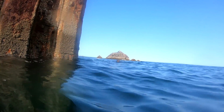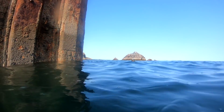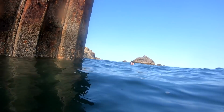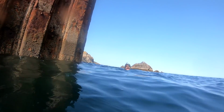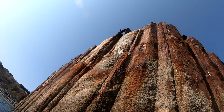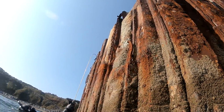Crab. Yeah. Got it? No. I'm going to try and get it though. Nice size. I know I won't be needing the crab hook for this extraction, so it goes on the old chain before I go for the crab grab.